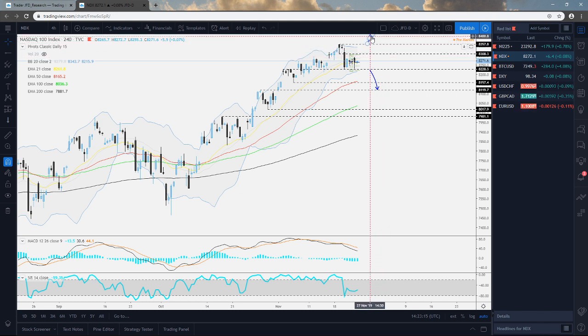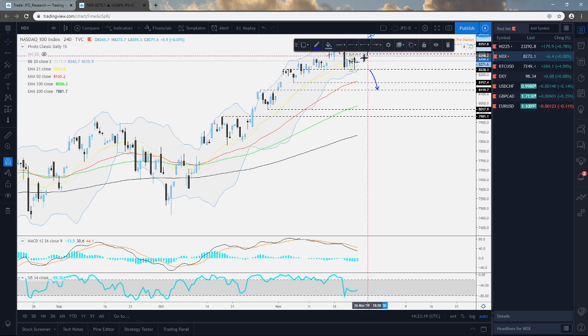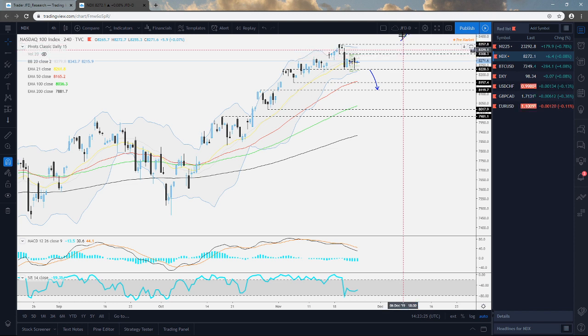a push above this. And let me just grab this arrow here. Oh, it's too small here to grab it. So there we go. Maybe this way will help. So in a way, we need to see a push above the all-time high figure, which is roughly near the 8,357.58 mark. And if we get a push above this, then yep, this would confirm a forthcoming higher high, and we could see this one traveling higher.